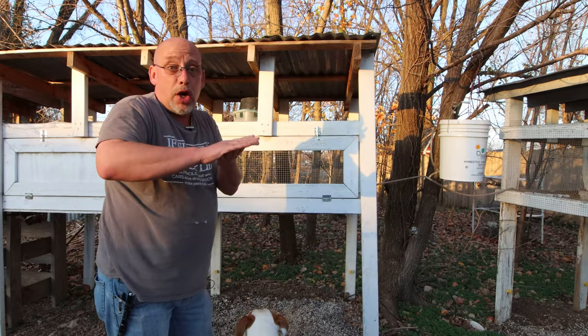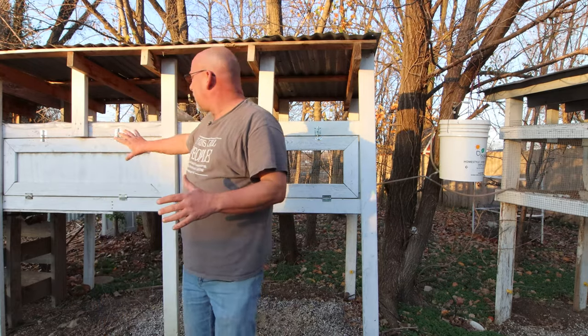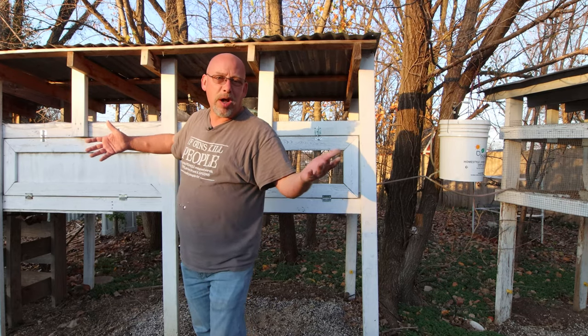The quail do need that lid over the water, but that's really it. That's all you need to do. Let me bring you over and I'll show you the inside of my quail hutch over here just so you can see kind of what I'm talking about, but it's pretty self-explanatory, honestly.